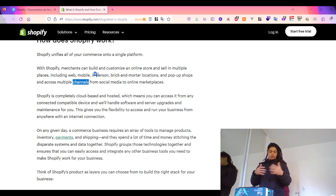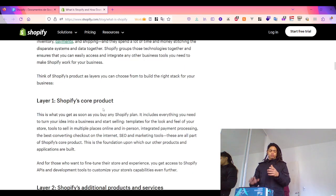So you can think of Shopify as a set of layers. The first is the Shopify core products and services. Once you purchase a subscription plan, they provide tools so you can turn your idea into a business and start selling. They give you tools to personalize the look and feel of your store, as well as tools to start selling.